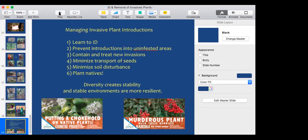So Sarah has a question: how can we lobby to have invasives added to the noxious plant list? And can you mention for anyone who doesn't know what a noxious plant list is? So a noxious plant list is an official list of plants that can't be introduced into the country, or the state in this case. And there's an official list.